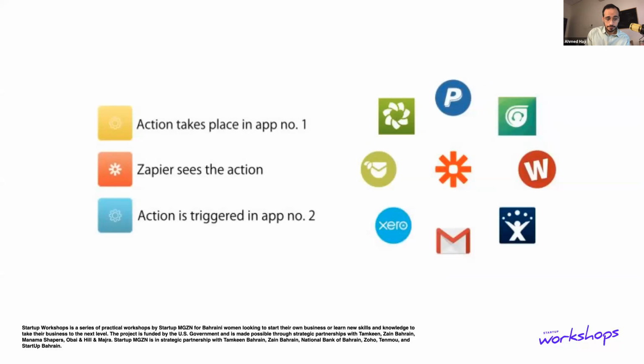As an example, here's Zapier. We talked about Xero earlier today. Just in case there is a new accounting entry on your Xero platform and you need to take an action, like sending an email to your friend or your accountant, Abdullah, that one accounting entry was added to your Xero, Zapier will connect these two applications. So if there is an action that happened in application 1, it's going to trigger another action in application 2.